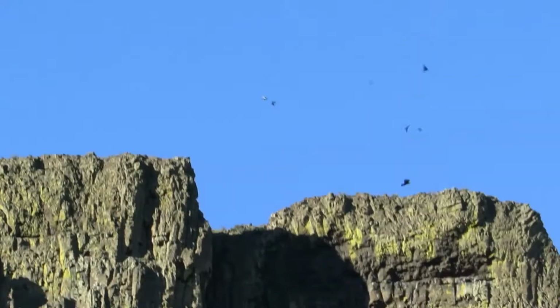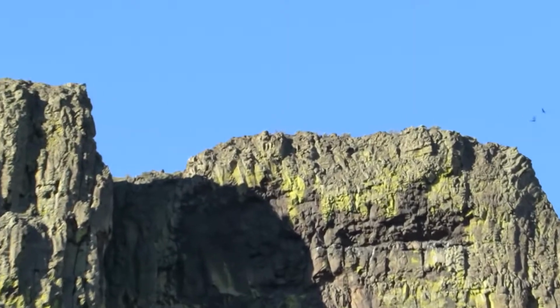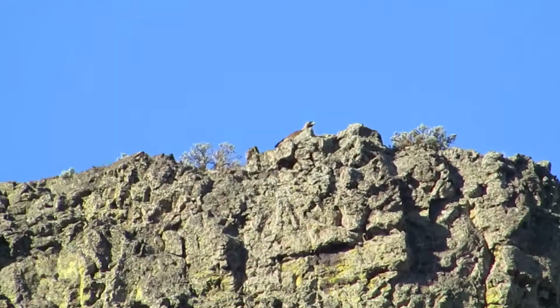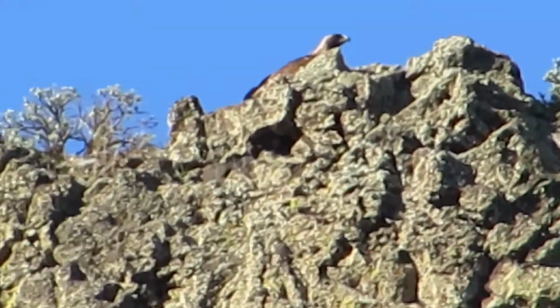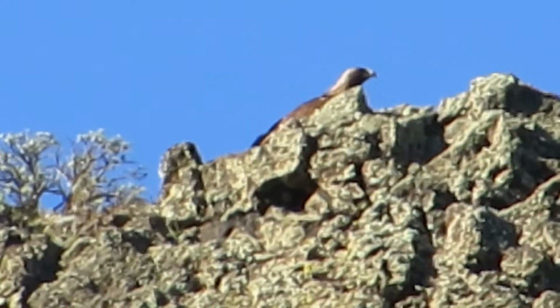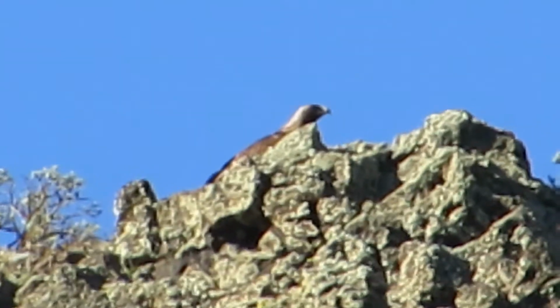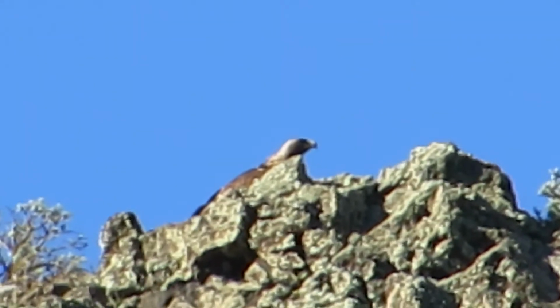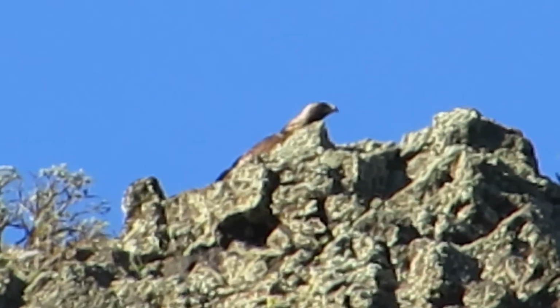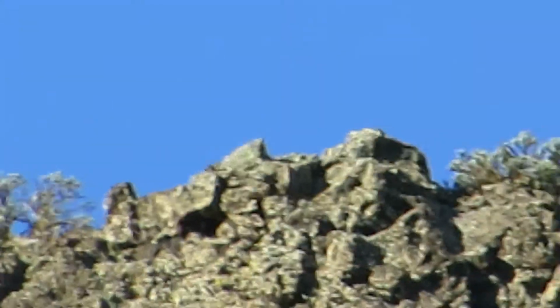Enjoy the movie. Bye-bye. There's our eagle. Just landed right on the top, I think. Up on top here. There he's peeking up. Right above the nest. You see that gold on the head there? Just landed. There he goes. I'll take off. All right.